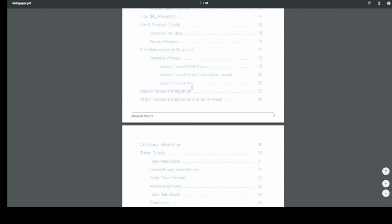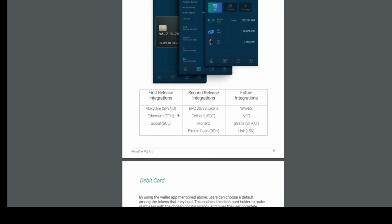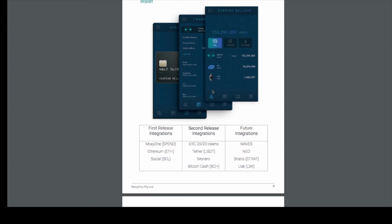So let's look at that white paper and try to look at the token sale, the token metrics. I think it's on page 31. So here it is right here. First release integration. This is what I was talking about as far as the other tokens that they're going to support. So the first release, they're only supporting Moxyone, Spin, Ethereum, and Social. And then the second integration, they're going to do the ERC20/23 tokens, Tether, Monero, and Bitcoin Cash. I don't know how Tether is going to play out. And in the future, they're going to add Waves, Neo, Stratis, and Lisk. So this is going to be huge.